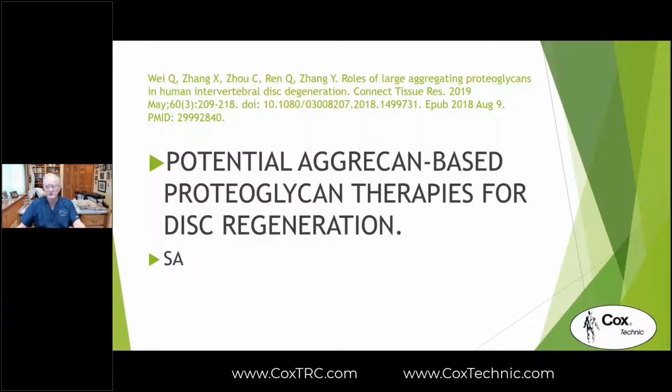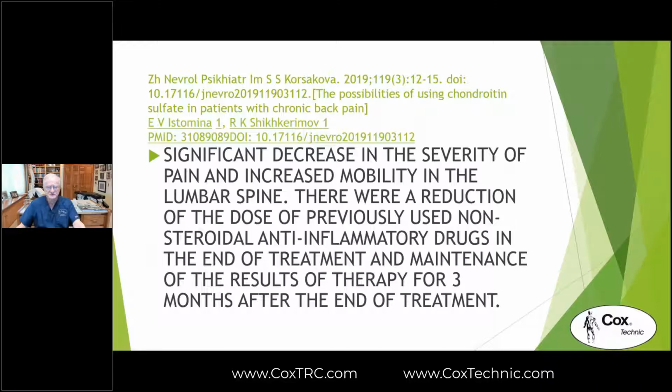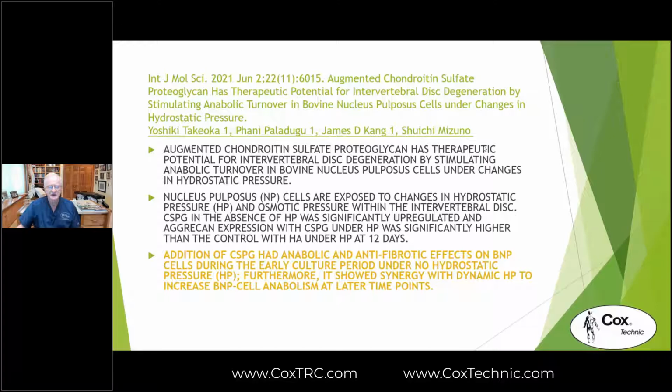Regeneration of white fibrocartilage, whether it be the medial meniscus or the intervertebral white fibrocartilage of the spine, is interesting to us today. The Russians are leading research in this field. Here's one from 2019. I'll show you one that I got yesterday. They are using chondroitin sulfate in chronic back pain to reduce both the severity of the pain and the use of anti-inflammatory medications, and to reduce M1 type cytokines. We look at this one.